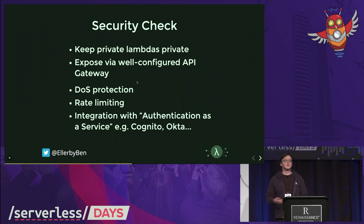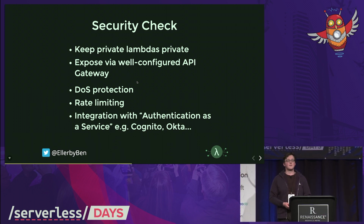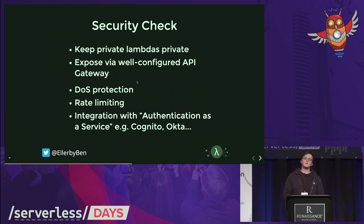One key lesson here is that not every Lambda function needs to be on the internet. If you have a Lambda function doing some sort of data migration that's only used by developers, keep that off the internet. You don't need HTTP. First of all, you're going to be limited by API Gateway's 30-second timeouts, but also you're opening yourself up to an attack vector. The AWS SDK with IAM can be a very locked down way of accessing Lambda functions, so only expose Lambda functions that need to be public over API Gateway and keep the other ones private.